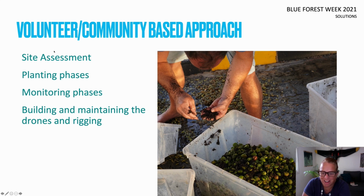An important element for us is that it's not removing communities from mangrove planting, it's adding value to them and having them as part of the process itself, through all the phases of the planting and active engagement throughout. We're also working towards training communities how to build their own drones out of locally sourced materials such as plywood. If they build them and we help them build the planting rigging, they can maintain it and use it for other environmental analysis. So it's a critical component that it truly is not removing communities from the equation, but adding value and having them as part of the process.